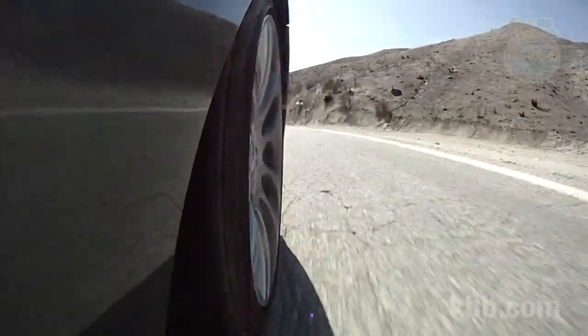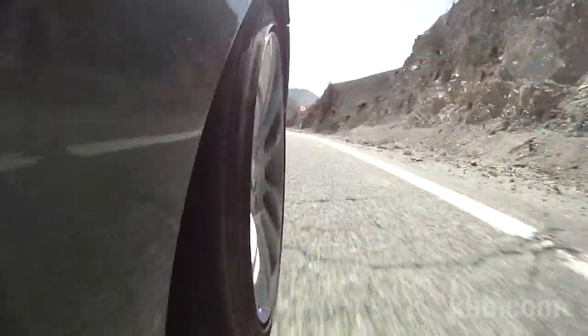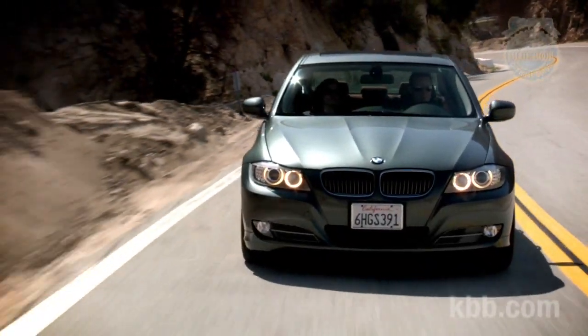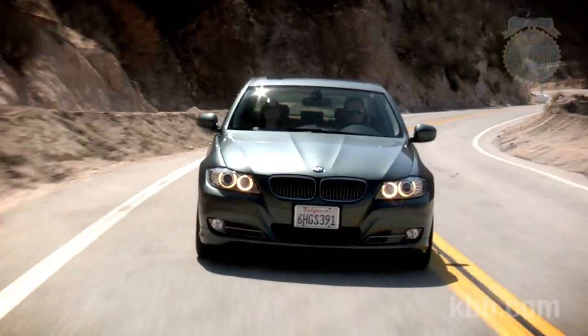In our year in the 335d, we averaged about 32 miles per gallon in mixed driving. Now, a regular old gasoline-powered 335 will get you about 26 miles per gallon on the highway. So considering that diesel is currently cheaper and has been on average in the past year in California, that's a pretty good deal. In fact, some of us managed to achieve BMW's estimate of 36 miles per gallon on the freeway. Maybe some of us are better drivers than others. Well, maybe some people that we know drive like grandmas.